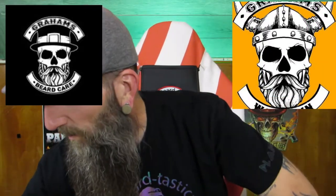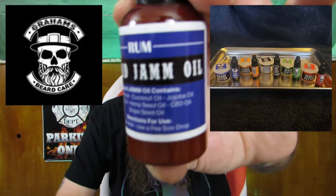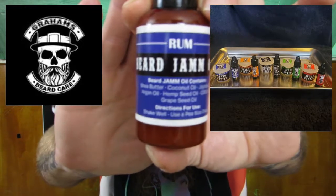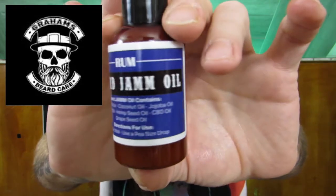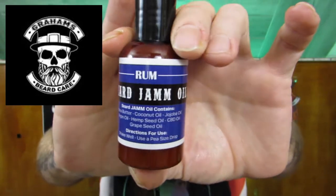And the last one is another awesome product that he creates. It is a beard jam oil. And this is a 2-in-1. It's got the beard oil and beard butter in it. And I'm going to go ahead and take the cap off for you guys and show you, since it is chilly in here. I'm actually cold, to be honest.